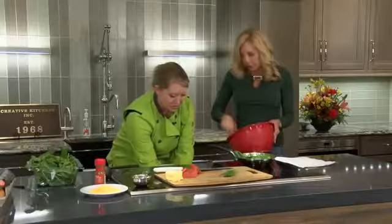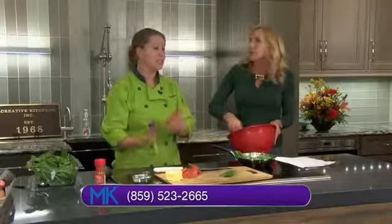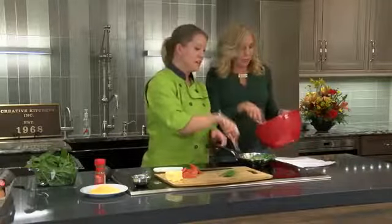I'm going to grab a spatula out of my handy drawer here. I tell you, Creative Kitchens has some really ingenious ways of designing their kitchen, and I love this drawer right underneath the burner that has everything you need. You don't have to go anywhere. It really is awesome.